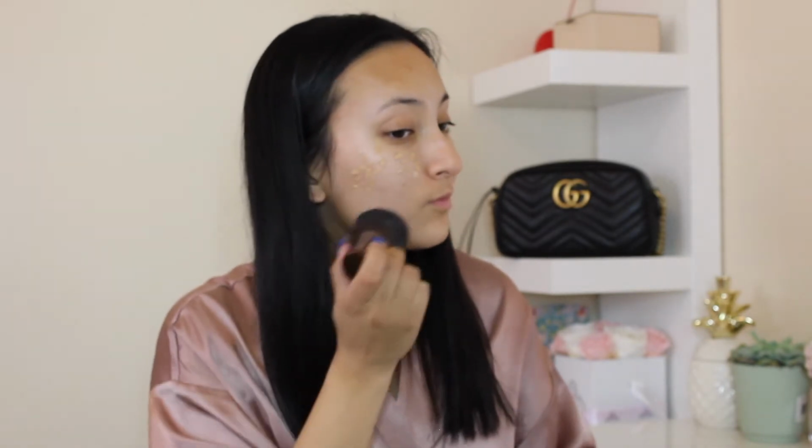Now I am applying the Born This Way Too Faced foundation. I am mixing two foundations, light beige and natural beige, to get the results I want, just because my face is pale and my neck is darker, so this kind of helps it look a little bit even.